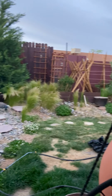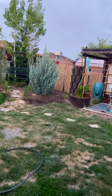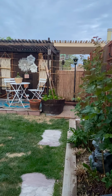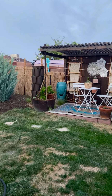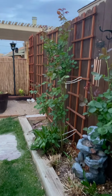Hey everybody. So I'm going to show you the pretty part of the garden first. This is the back gardens. Welcome to May 2021. We're going to see how we're doing. Molly's going to hang out with us. We have some junk in our yard. It blew in today. The wind was crazy today. But I'm going to show you the positive aspects first.